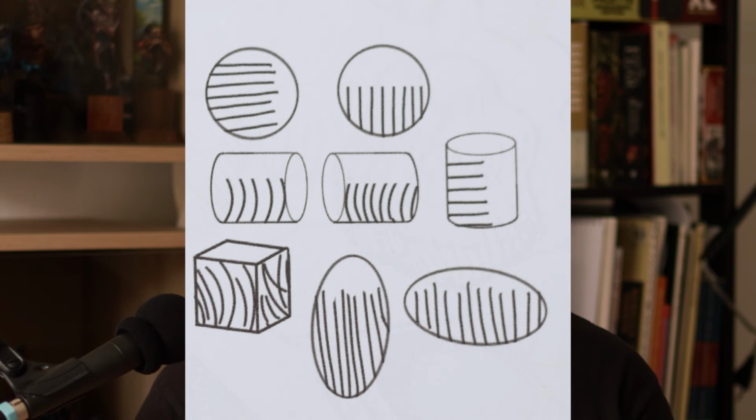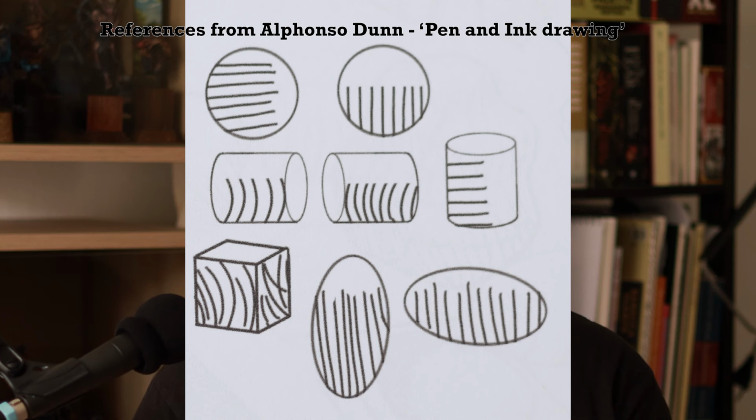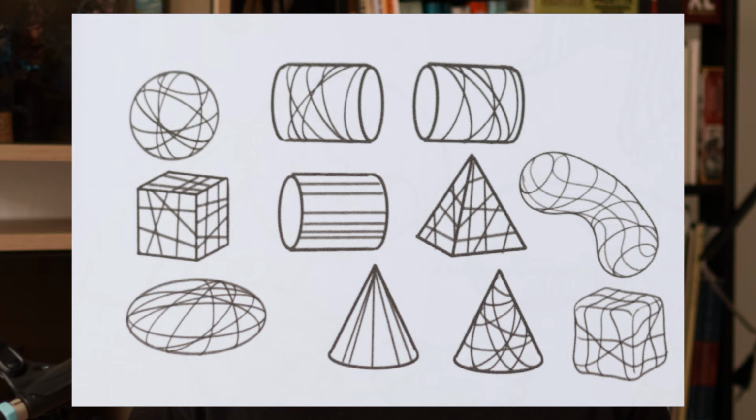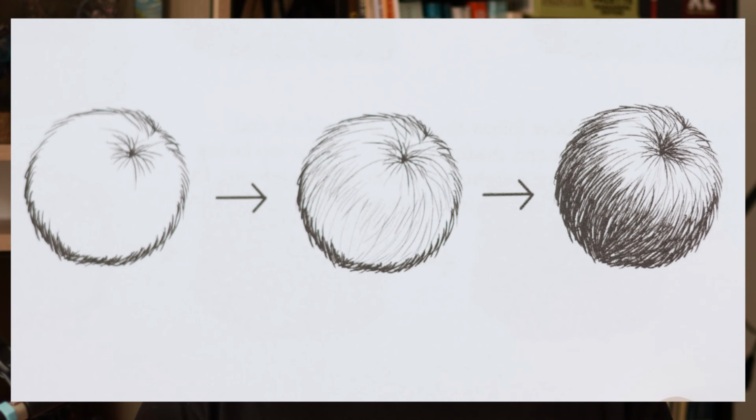For instance, if you're drawing a round shape, you never want to use flat lines. This will flatten out the shape and kind of ruin the effect of the roundness of the 3D object. Rather, you want to use curved lines that accentuate and pronounce the form. I also think that the way that they build texture in pen and ink drawing is very similar to the way that we're building texture on the models in miniature painting. So I think there's definitely a video here on this topic, and if you want to see that video, go ahead and let me know in the comments and I'll be sure to make that.